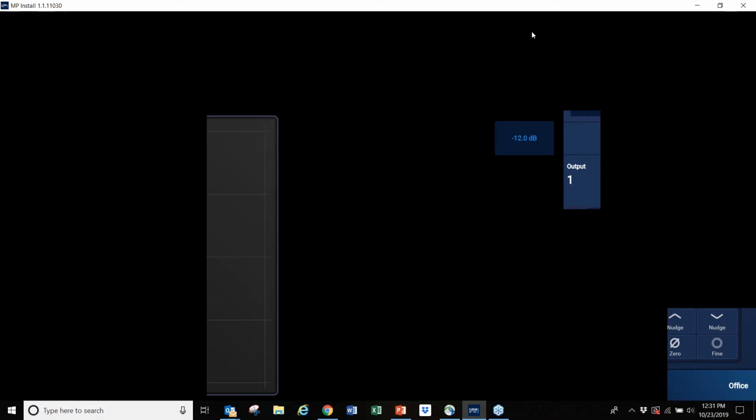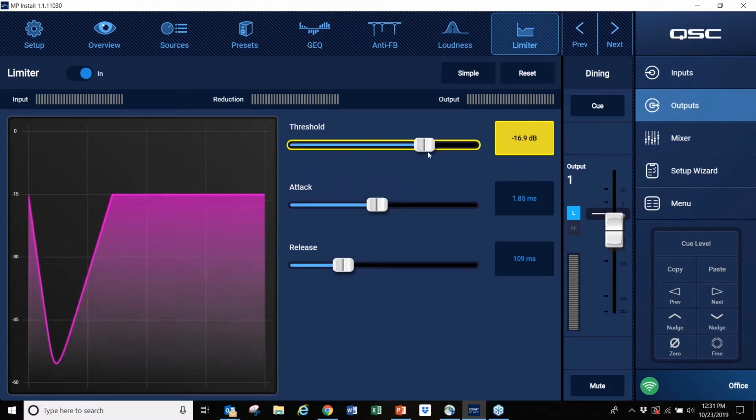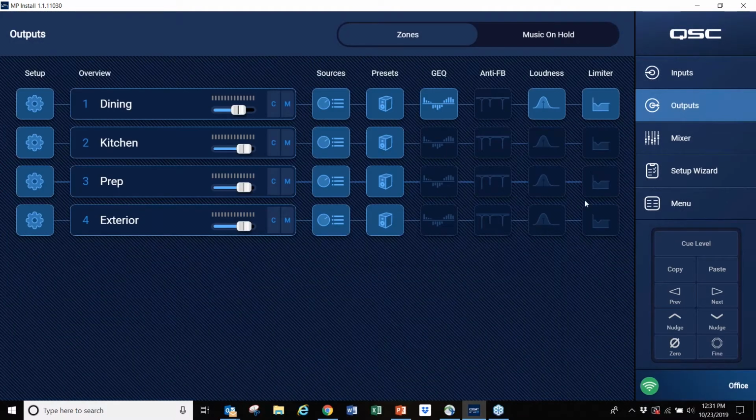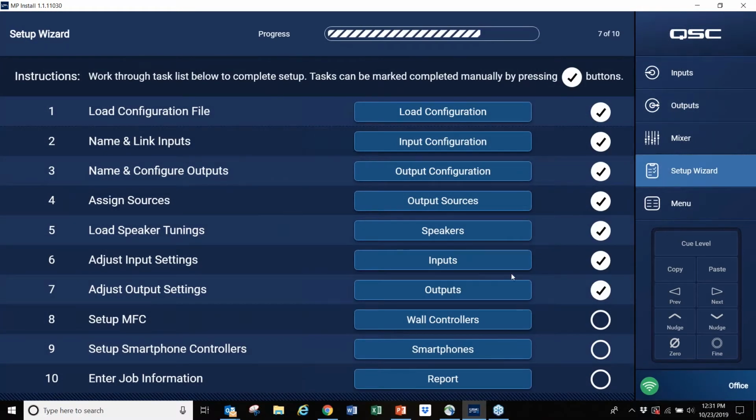And then finally, the last DSP element in the system is a limiter. So again, I can limit the output and make sure that I'm not going to clip the system, not going to blow any speakers up or anything like that. So those are all my DSP tools, again, on the output side. And we've gone and checked off most of the boxes here.